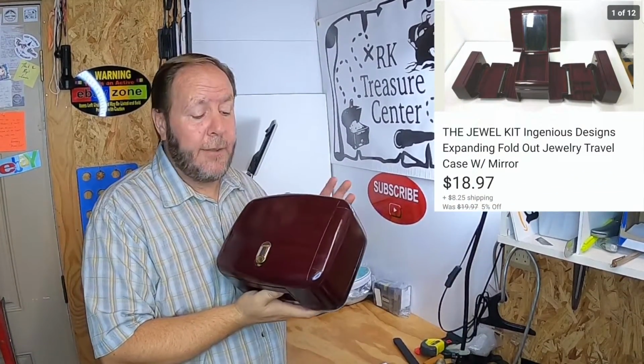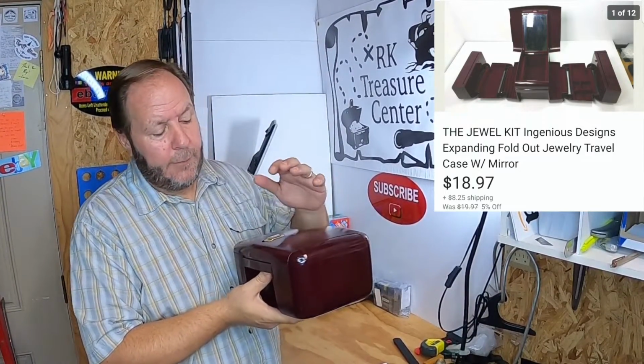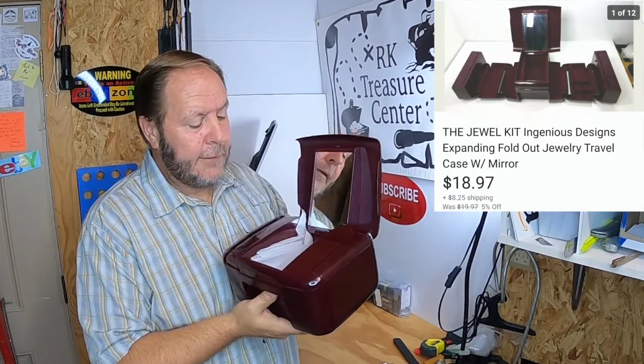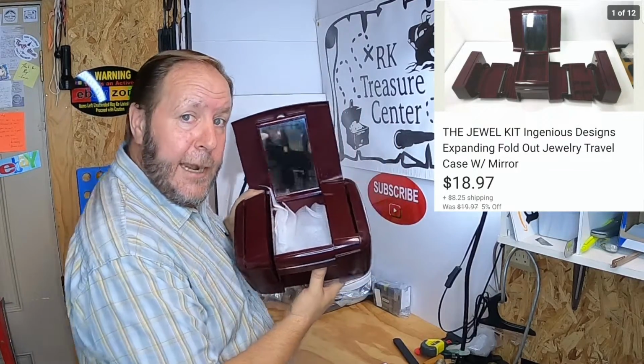It's a jewelry box. I thought it was a really unique jewelry box. I picked it up at a thrift shop a while back. What's really neat about this jewelry box is it's a travel jewelry box. Now I've got padding in there because there's a mirror right there.